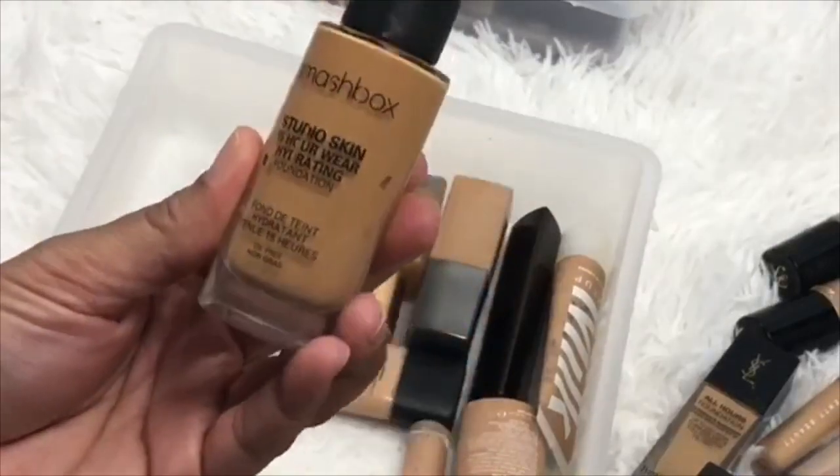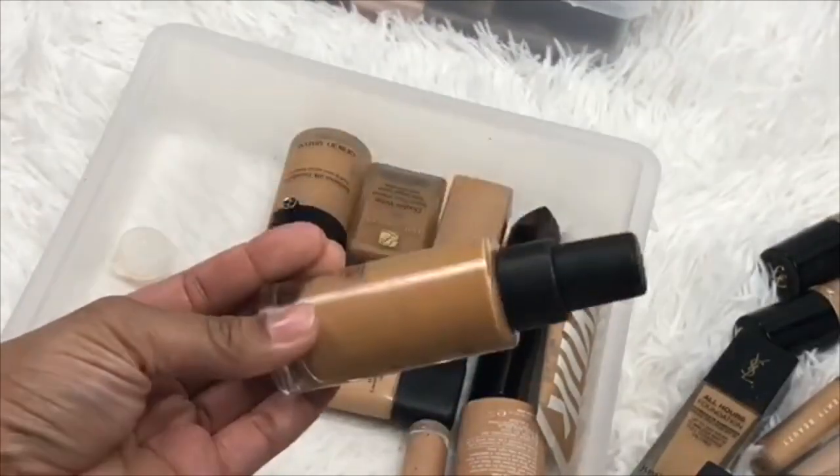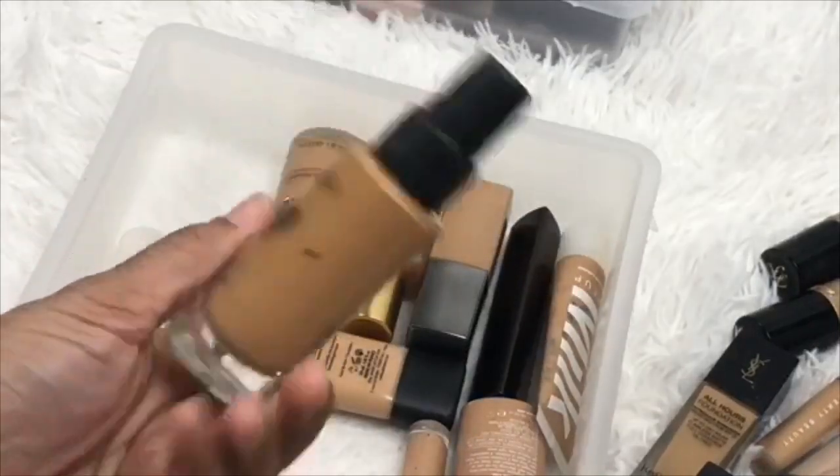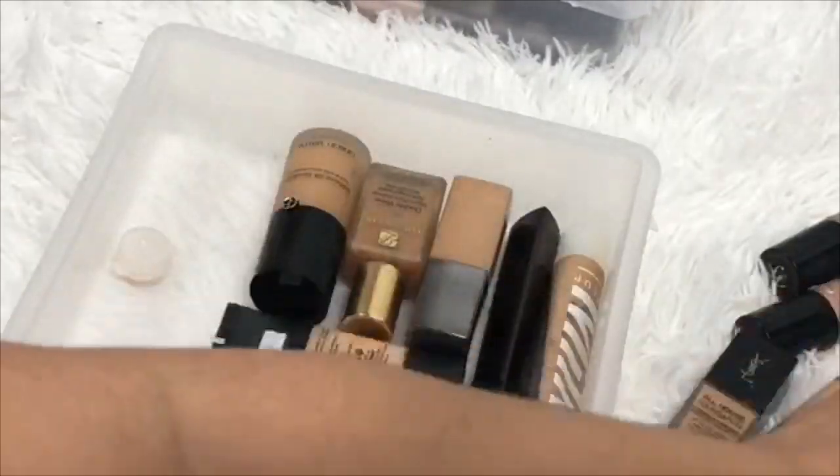Next up is the Studio Skin 15-Hour Hydrating Foundation by Smashbox, and I actually like this formula on my skin. It definitely gives you a hydrating look as well as giving you medium to full coverage, so I'm going to keep this one.